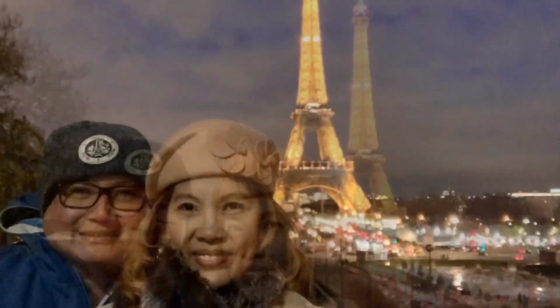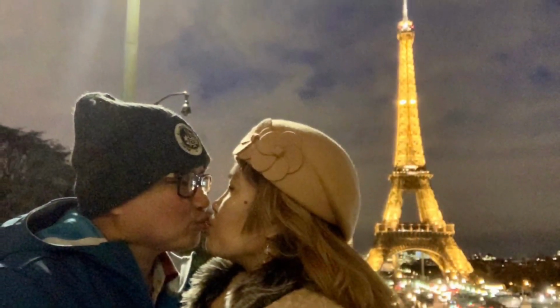It's already late in the evening, but our tour of Paris won't be complete without having a picture with this lighted Eiffel Tower.